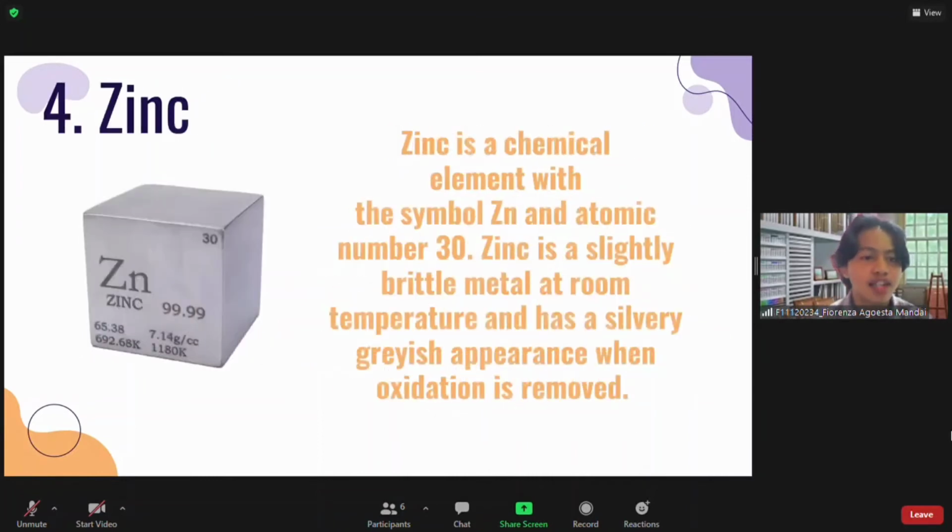And for the last is zinc. Zinc is a chemical element with the symbol Zn and atomic number 30. Zinc is a slightly brittle metal at room temperature and has a silvery grayish appearance when oxidation is removed. Most zinc is used to galvanize other metals, such as iron, to prevent rusting. Galvanized steel is used for car bodies, street lampposts, safety barriers, and suspension bridges. Large quantities of zinc are used to produce die castings, which are important in the automobile and electrical hardware industry. Zinc is also used in alloys such as brass, nickel silver, and aluminum solder.